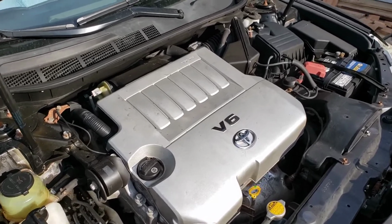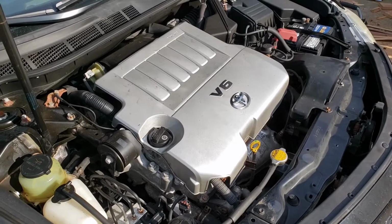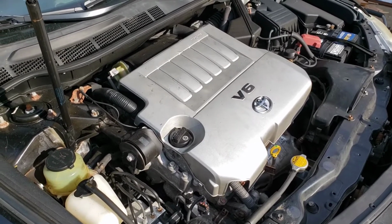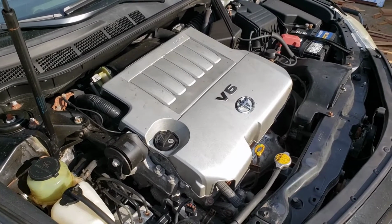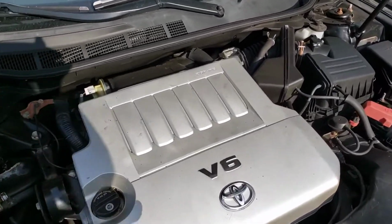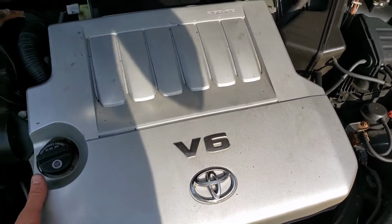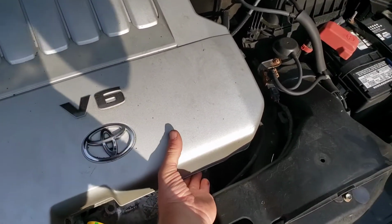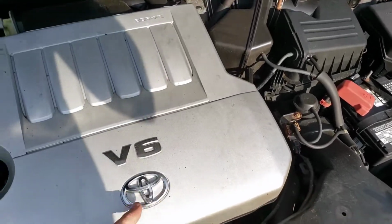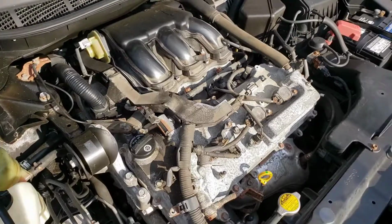So we're going to replace both of the knock sensors. They're inside the V, bolted to the heads, and you have to take the intake manifold off to get to them. And since we're taking the intake manifold off, we're going to go ahead and replace the gaskets, of course, and the spark plugs, since we're going to be down that far into it anyway.